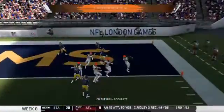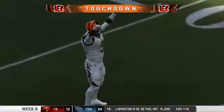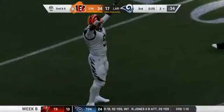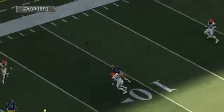And he will take it on in for a Bengals touchdown. Joe Mixon, his 9th touchdown of the season. Now the Bengals, they widen their lead. Well, I think incredible.